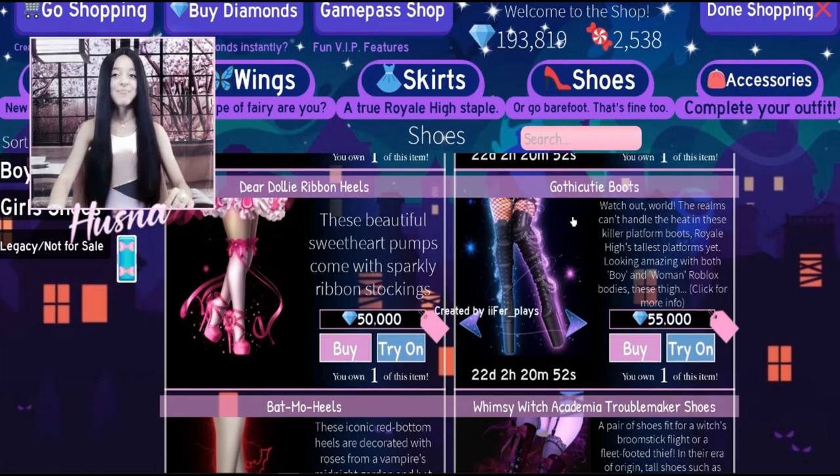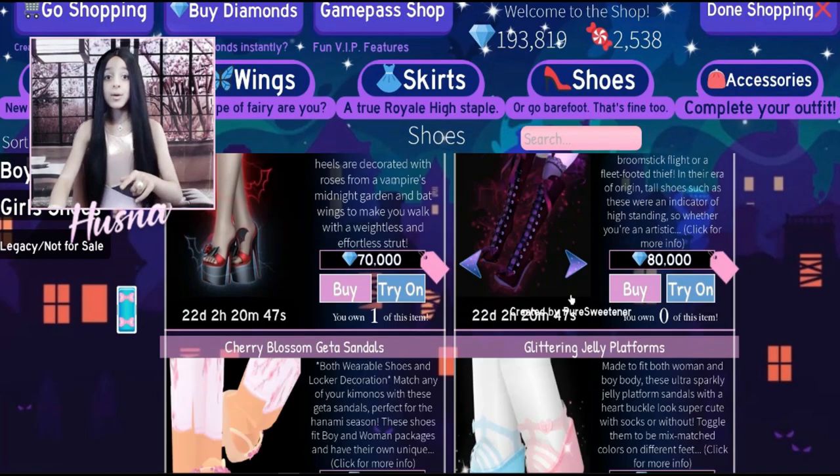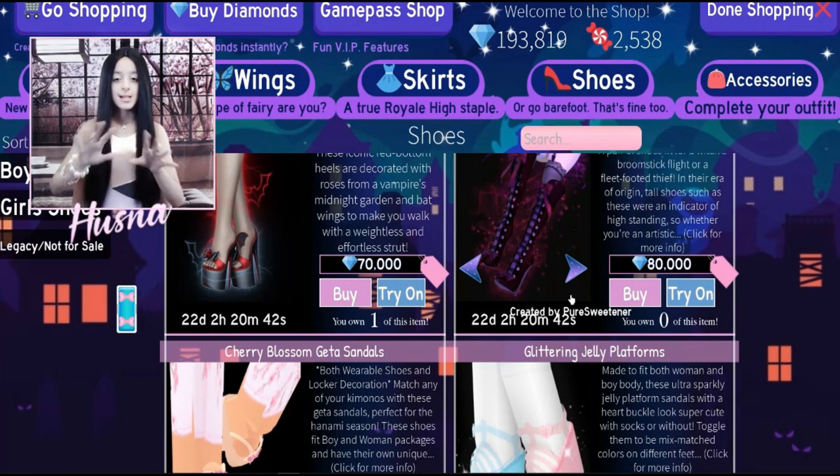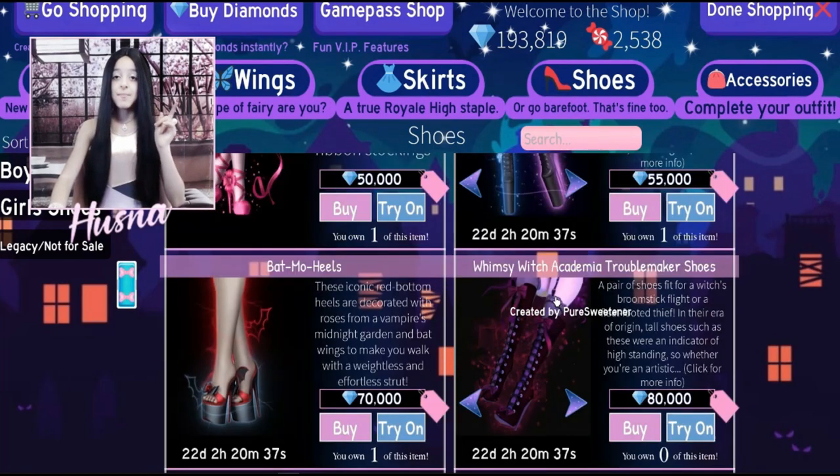We're gonna get over here. And then we have the Gothic Cutie Boots, which is 55k. After 55k, we have the Babmo Heels, which also is 70k, which were reworked a little bit. That's why it also got overpriced. And the Wispy Witch Academia Troublemaker Shoes is 80k. And they have some toggles, which I can't do the next toggle because I'm not a male.